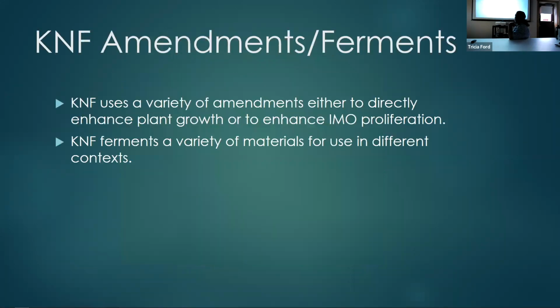All right, amendments and ferments. So we have the IMO, that's the basis of it. We're going to make IMO 2, 3, 4, and 5, which basically just increases it.